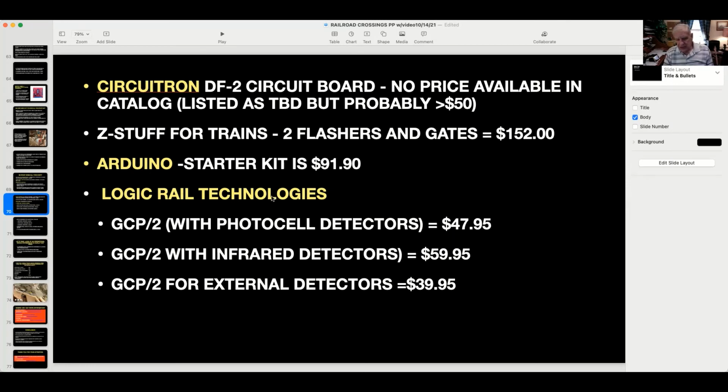And then Logic Rail Technologies, which is the one I kind of like because of the way the board behaves and the way I think it's much more realistic. If you get their GCP2 with the photocell detectors, remember, you can't run these things at night. You can't run them in a darkened room. The photocells have to have light from the room. That lists for about 48 bucks. The GCP2 with the infrareds is about 60. And if you just get the GCP2 and your own external detectors from somewhere else, that's about $40.